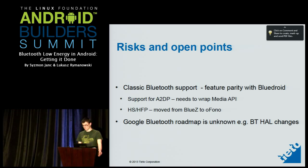We will probably end up reusing some code from oFono, probably as a plugin inside BlueZ, to handle that. The other risk is that we don't know what Google will do. We don't know when and if they will provide any low energy solution in their stack, so we might end up having some conflicts inside APIs and so on. That's partly the reason why we decided to reuse all the standard components, because thanks to that, we have our changes nicely separated from Google code. We don't mess with the framework, and we don't mess with Bluedroid itself. We basically just disable those parts of the code and use our own solutions.